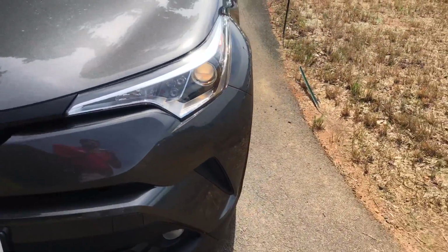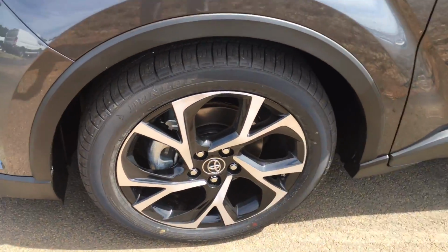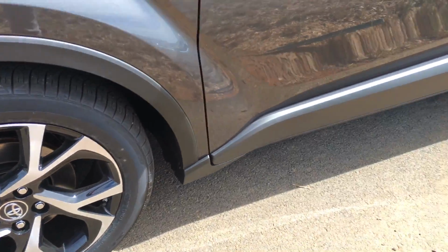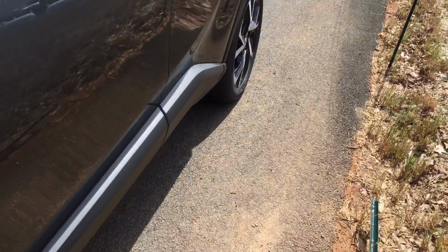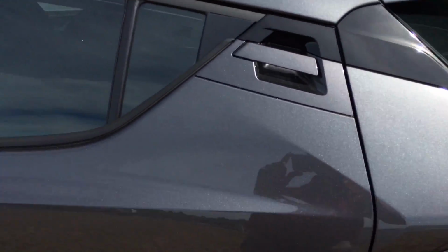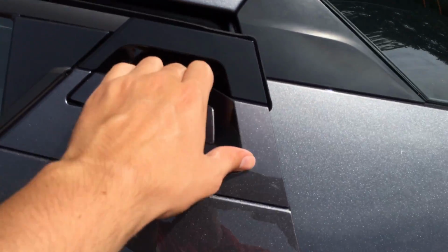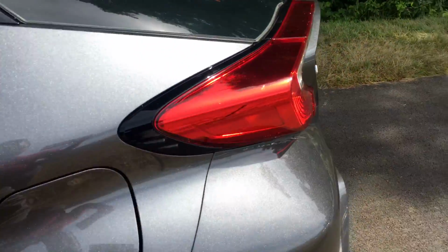And I'll jump in the back here and kind of work our way up. The wheels, I think, are very nicely done. And then you got this huge body side molding type deal going on. Kind of neat. And check this out, look at the door handles for the back. You were probably thinking, is this a coupe? No. Got these crazy looking door handles in the back.